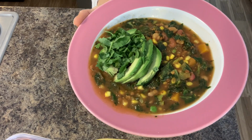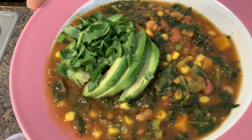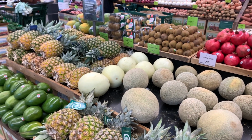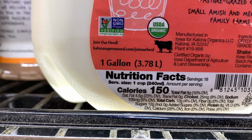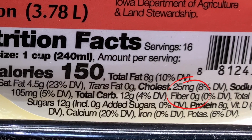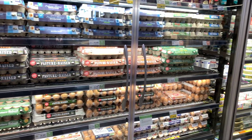So high fiber foods are things like beans, lentils, oats, rice, quinoa, corn, fruits and veggies. Nuts and seeds even have a little fiber. But you should also be aware of the foods that do not contain fiber, things like animal products. So all your meats, dairy, eggs, those literally contain 0 fiber. So something to think about when you're choosing your items in the grocery store.